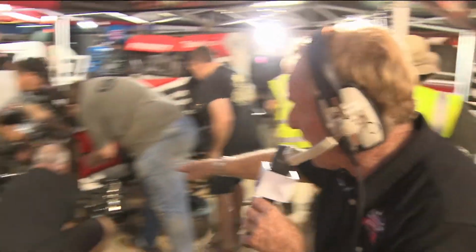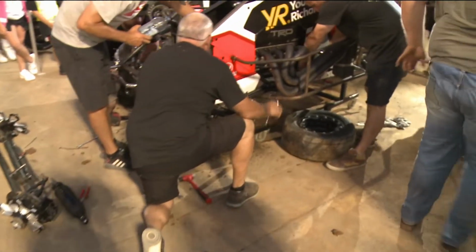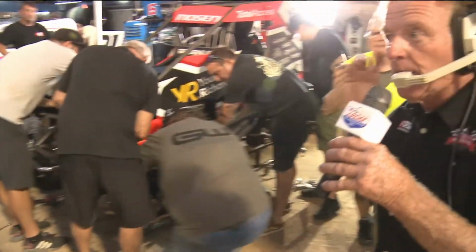Can they fix it in time? Yeah, we're just getting the car off the tow truck now, so we're just going to have to see how bad it was. Hopefully it's just bolt-on stuff. They're doing a major overhaul on this car. So they're changing the front end of the car, which is the front axle. There's the other one sitting on the ground there, the spare. Also, they're taking out the differential in the car because the back axle's bent. So they're taking out the back axle and the differential and replacing that.